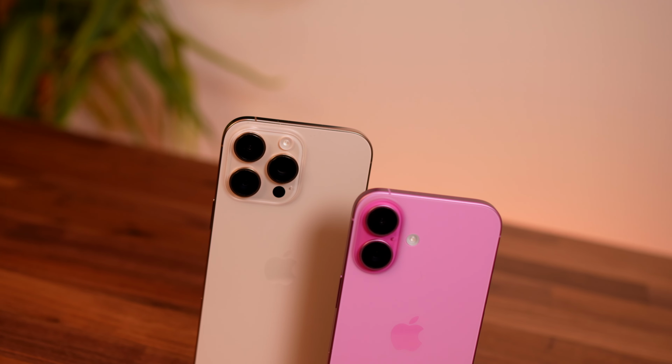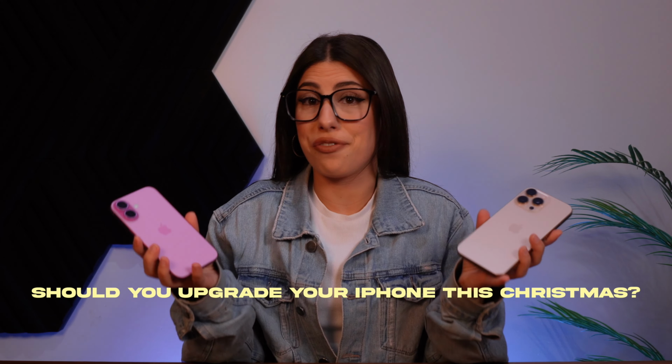So it's been about a month since the iPhone 16 lineup was released. 4 new phones and a new generation of features. But some of these new features are questionable and customers aren't sure if it's worth the upgrade. The question is, should you upgrade your iPhone this Christmas?